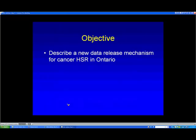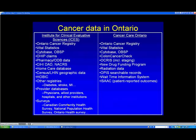So the first thing is, why do we need a new data release mechanism in Ontario? Well, Ontario has lots of great data for research. I've listed here data sets located at ICES, the Institute for Clinical Evaluative Sciences, as well as Cancer Care Ontario. And what you see is that the first three lines there, Ontario Cancer Registry, some vital statistics, and the cervical and breast screening data sets, are currently the only data sets that are shared between these two organizations.